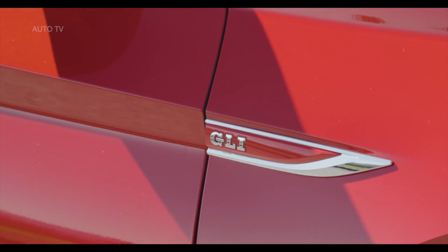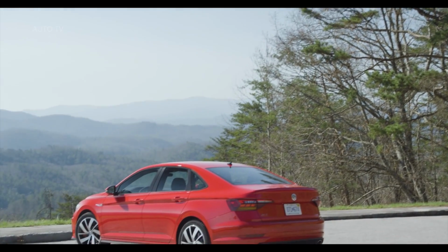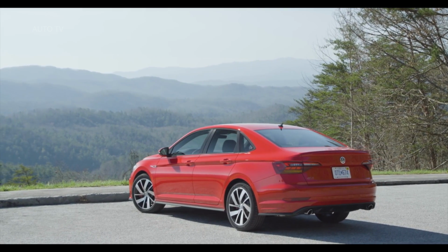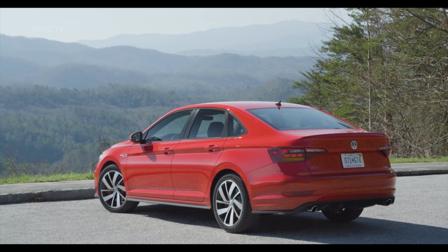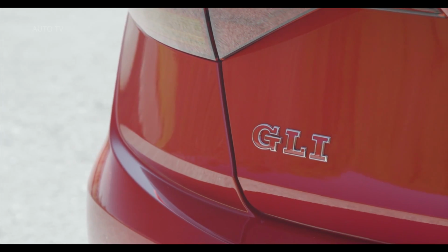To keep the 18-inch wheels planted, the GLI uses a strut front suspension and a new multi-link independent rear suspension. The front brakes are shared with the Golf R, while the rears are upgraded from the regular Jetta. And the GLI also employs the VAQ torque sensing limited slip differential, a key part of the GTI performance package that helps to mitigate understeer while powering through corners.